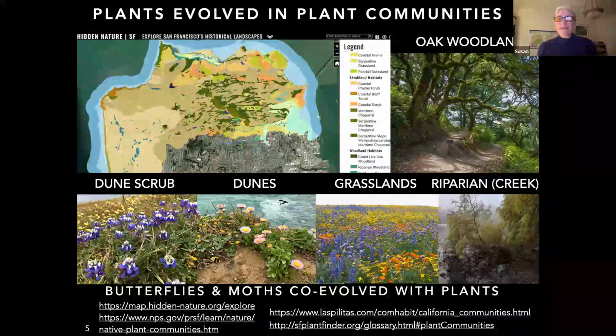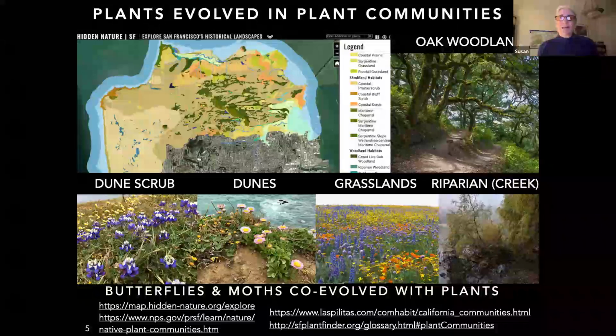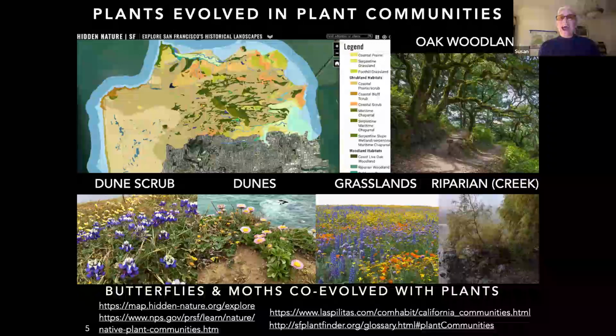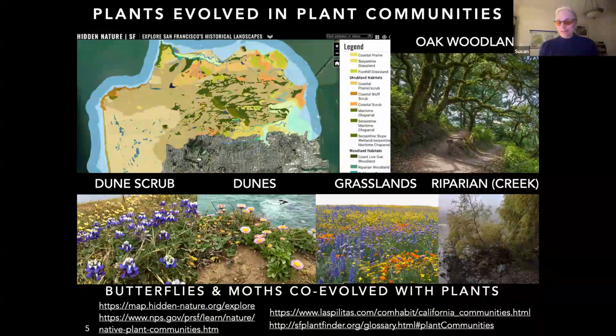There's a lot of great information available on plant communities. Las Pilitas has got a really good set. There's SF Plant Finder, there's the Hidden Nature, and the National Park Service has got a good set. And Calscape is going to have a redo on April 22nd, and it is going to include plant communities, and I'm so excited.